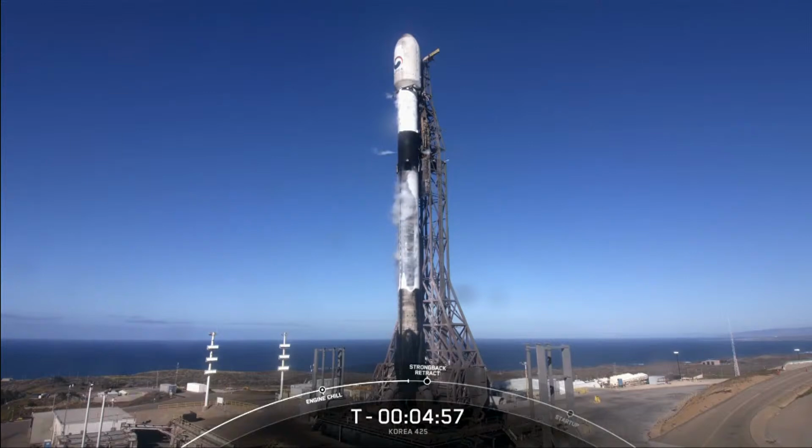Tanks are pressing for strongback retract. There we go, we're pressing up for strongback retract, which again routes the vehicle's fluids, power, and telemetry umbilicals from the ground systems to the rocket and satellites until Falcon 9 transitions to internal power. At liftoff, it will retract in order to clear the way for Falcon 9's ascent.